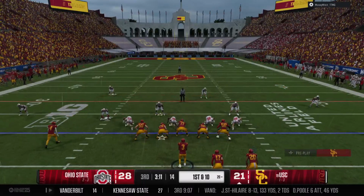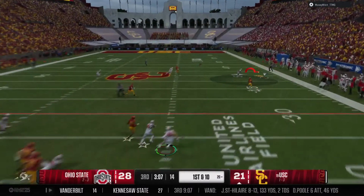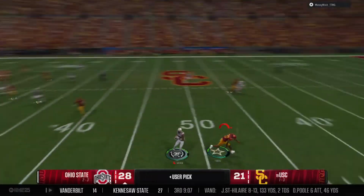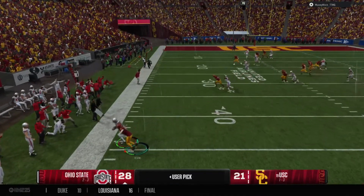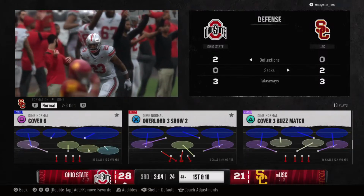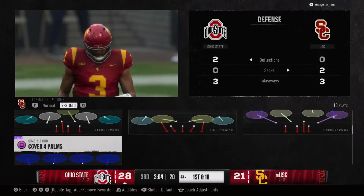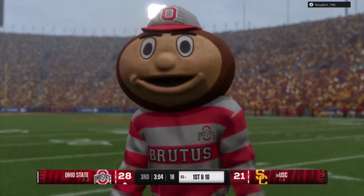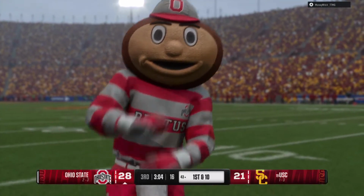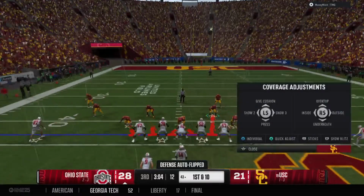This Trojan offense is ready to go back to work. He's going to let it go. Fires and picked off. Well, we know these are slick conditions today in this game. Wide receiver just didn't seem to really get a good grasp on the ball when it hit his hands. Didn't stick right away. There's a bit of a bobble, and because of it, the defense is able to come away with the pick. And now this offense will take the field again.